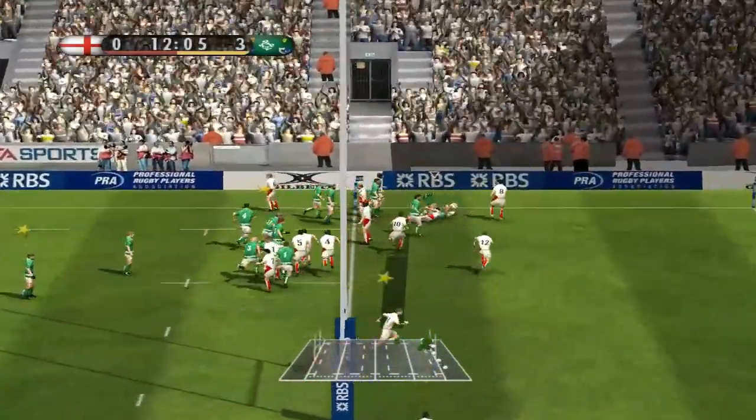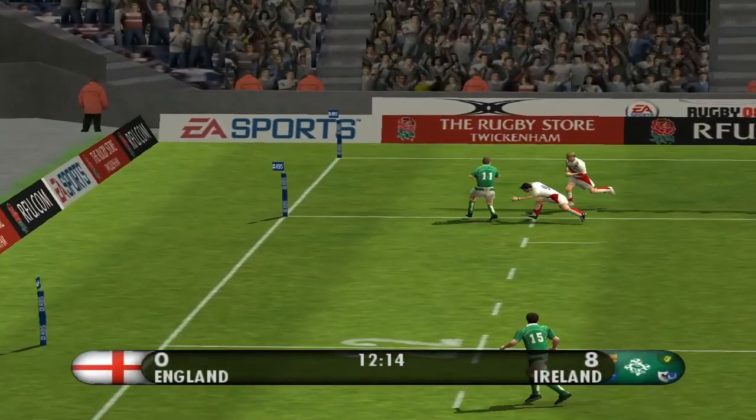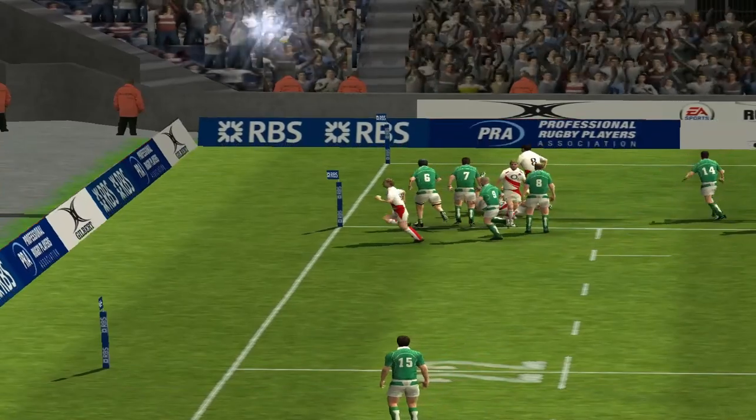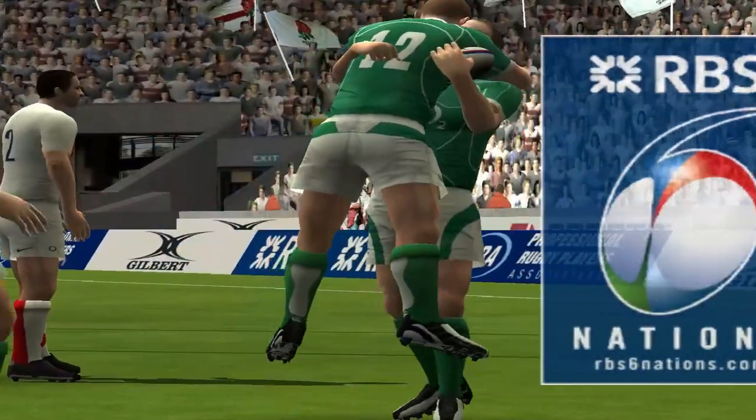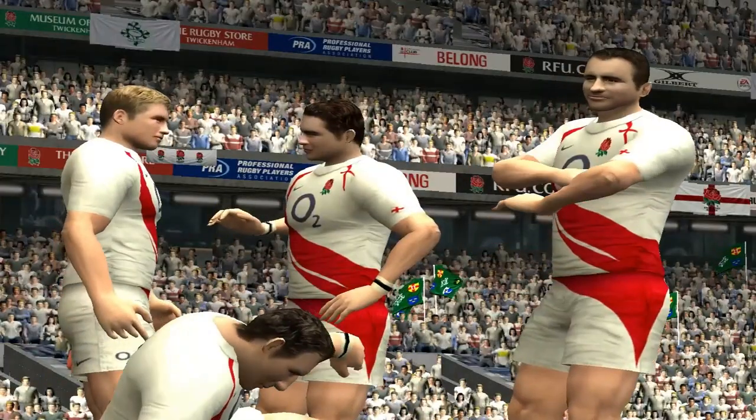The try is given and the Irish fans are delighted. That's their first try. What a fantastic try. And his teammates are delighted. They're really celebrating that try, and rightly so. And they've stretched their lead ever so slightly.